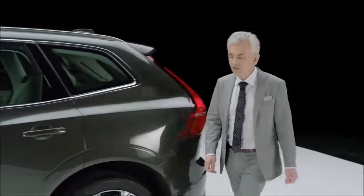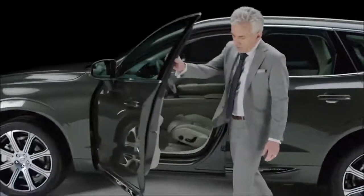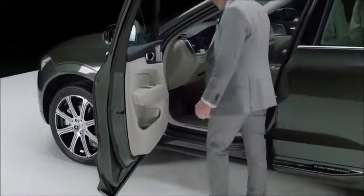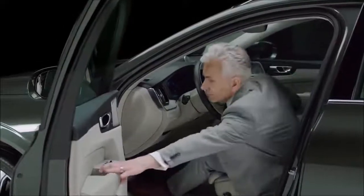To make ingress and egress even easier, the sill is integrated in the door, which allows you to stand closer to the seat when stepping into the light and spacious interior.